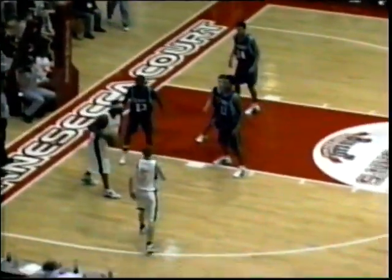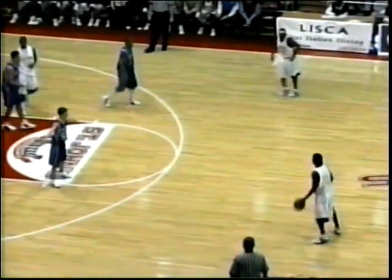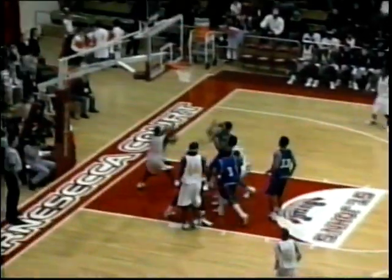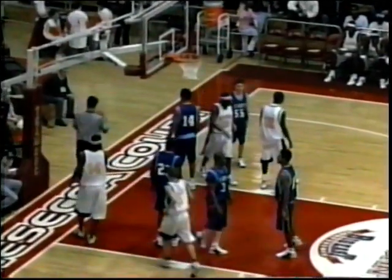Fields' jumper won't go. Stone with the rebound. They'll set it up once again. Here's Stevens. Stevens doing a great job in the classroom, 1180 on the SAT. Good ball movement, good passing, blocked by Green as Fields is alone underneath the basket, but Green comes up with a block. That's his fourth of the ball game.